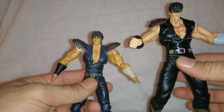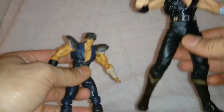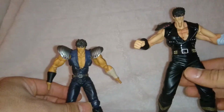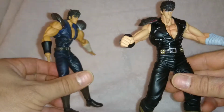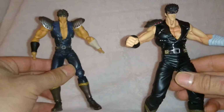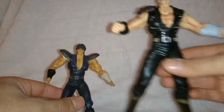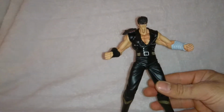As you can see here, man, what a difference. Difference in quality. This is much more quality than this one. Much bigger, much more detailed, much more anime accurate. This one is just garbage compared to this one. So I won't recommend you buying this if you can buy this one. But if you can't buy this one, then I recommend you buying this one.